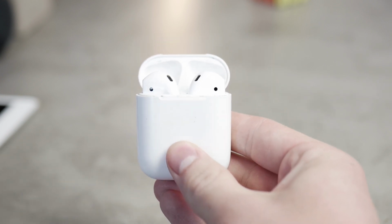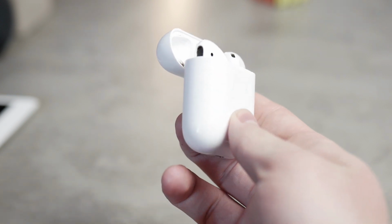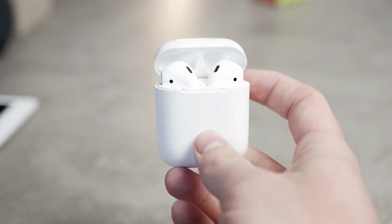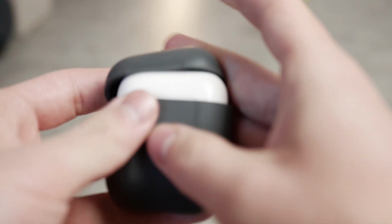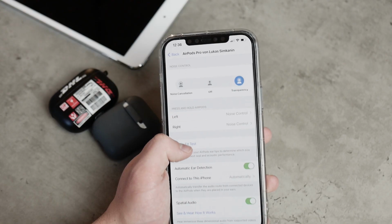You can of course clean the rest of the AirPods as well, but the thing that you have in your ears all the time is going to get messy the first. So with the AirPods Pros, you just remove the ear tip and clean it that way. That's why it makes it so much easier.